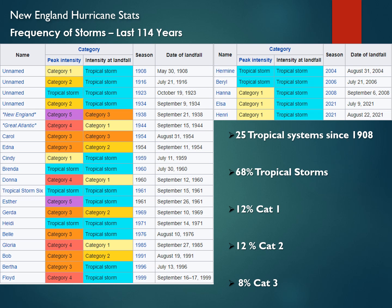But when you look at the frequency of storms over the last 114 years or so, really since the early 1900s, 25 tropical systems have impacted Massachusetts. Most of those, 68% of them, being tropical storms. The other 24% really being the lower end hurricanes, Category 1 and Category 2. Not to say that Category 1 or Category 2 can't be impactful, they certainly can, but only 8%, really just 2 storms out of all 25, have been Category 3, which is the New England hurricane, also known as the Hurricane of 38, and Hurricane Carol back in 1954.